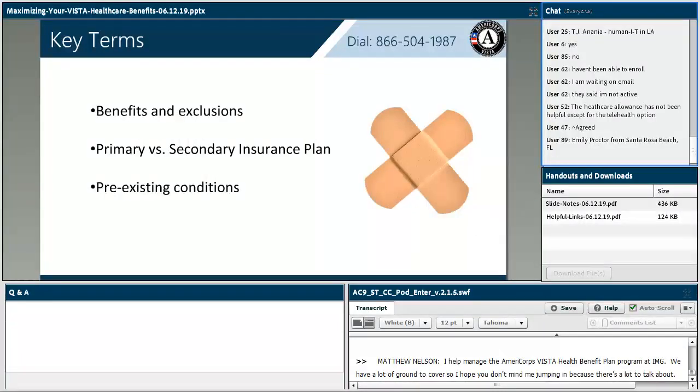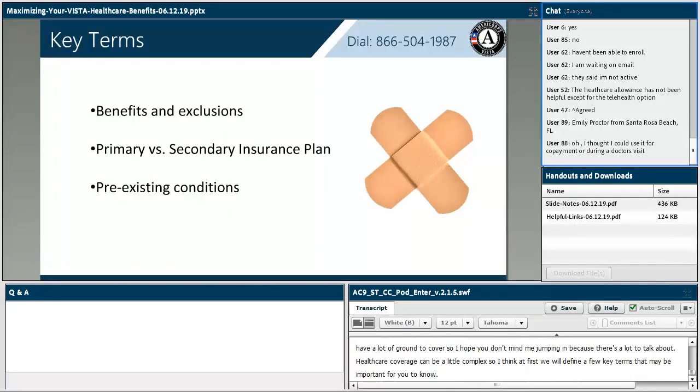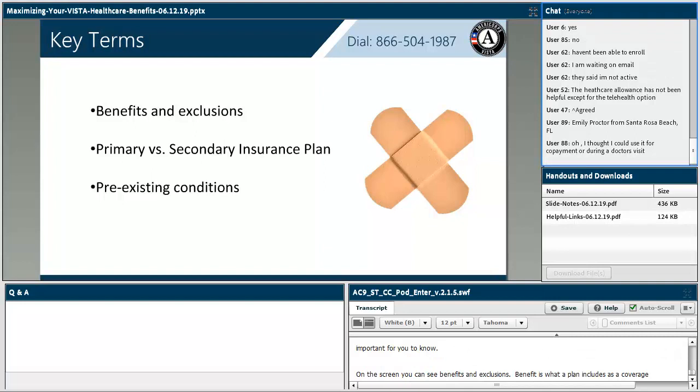So on the screen, you can see some of those key terms. We'll start from the top, benefits and exclusions. A benefit is what a plan includes as a covered service. An exclusion, then, is what a plan specifically says it does not cover for.